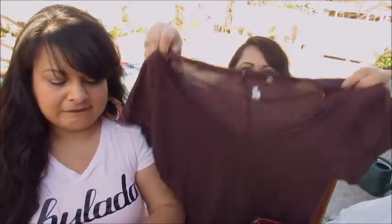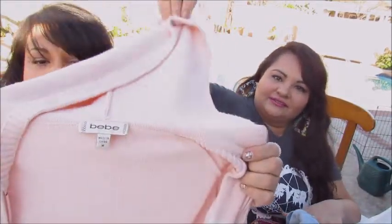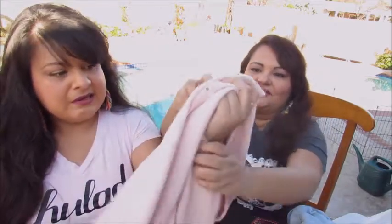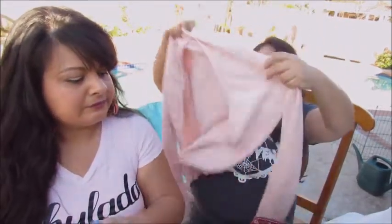Another t-shirt, which I love this color. It's like a burgundy brownish color. Super cute. For work. I could wear it with jeans too. And BB. I can't believe we got BB. It's like a little hoodie, a hoodie sweater, like a sports jacket. I think it's BB Sport. Yeah, it's a BB Sport.